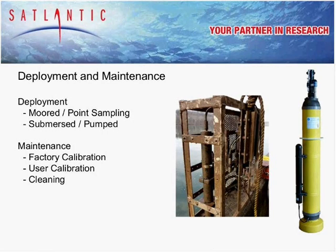The SUNA can be deployed in various scenarios, including mooring for long-term deployments or point sampling, as it is very small and portable. While most deployments are normally fully submerged, we also offer a flow cell that will allow for remote pumped applications or benchtop applications.